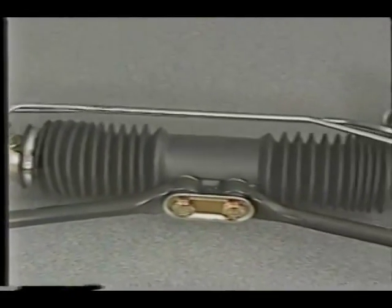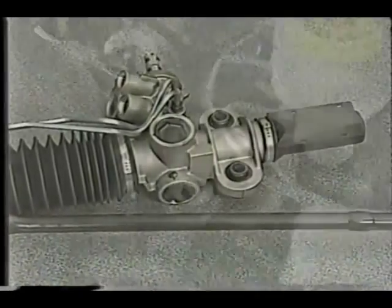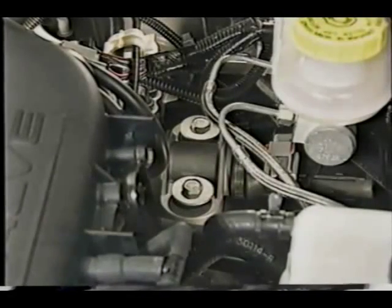Looking at steering, power rack and pinion is standard equipment on all of these vehicles. A new steering gear mounting bracket attaches to the body crossmember through two rubber bushings.